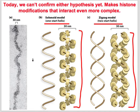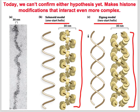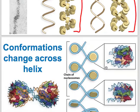You can join a lot of the other thousands of scientists that still don't have a true answer to this hypothesis yet. But we know that it's some kind of structure like this. We just can't confirm it between the two. But it is really, really cool, to be honest.